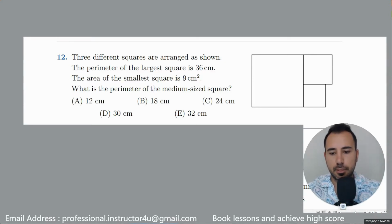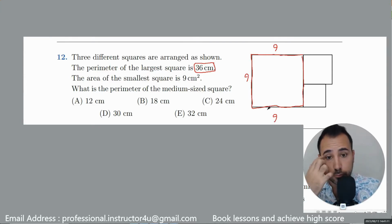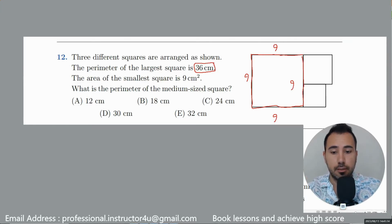From my experience, these questions could be tricky because students tend to confuse perimeter with area. One thing to notice is that when they give perimeter, they give you just centimeters because it's like how long it is. So 36 centimeters. 4 pieces, it's a square. 36 divided by 4 is 9. Also, this one is 9. And then it says the smallest square is 9.